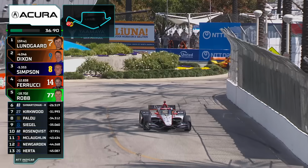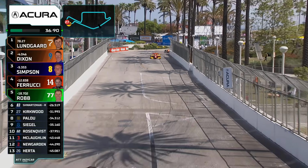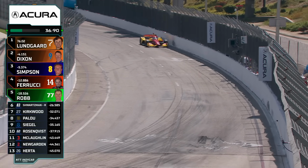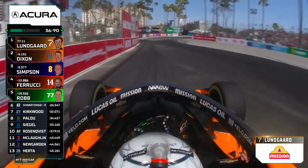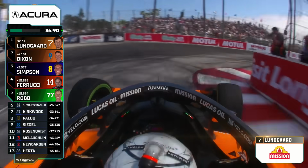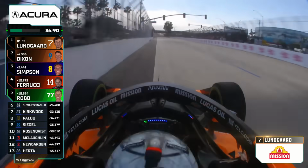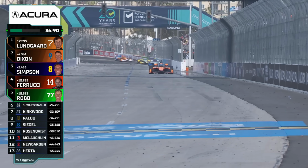This is it. They were running 1:09s just a few laps ago. Lundgaard down to the 1:10s, Dixon into the 1:11s. How much longer can they make those soft tires last? Here we are on board with Christian Lundgaard on those soft tires. Take a look at the wear rate on that right front. But also, we can see the gap to Scott Dixon.